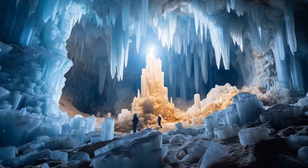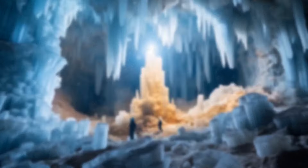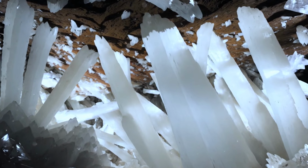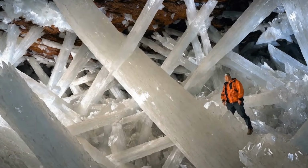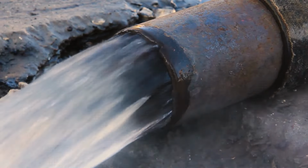Now, I'm going to take you to another cave. It's no less amazing, but looks very different. This is the Giant Crystal Cave, aka the Cave of the Crystals, in Mexico. These ginormous crystals were found in 2000 by a mining company after the water was pumped out of the cave.